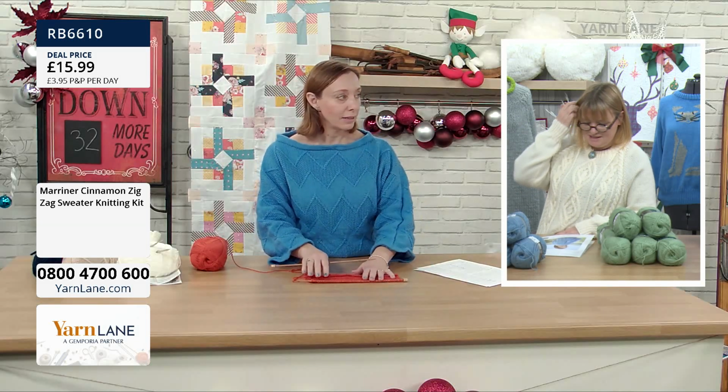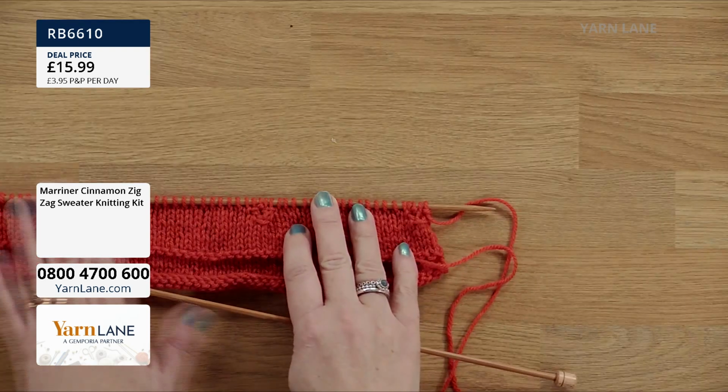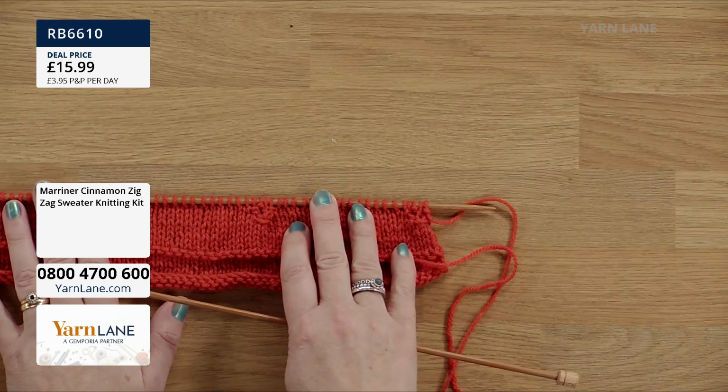And there's no inserting sleeves? No. That's good, isn't it? That is nice, actually. And I like the wide neck of it, the boat neck. Yes. Quite fashionable. Yeah. I like that.